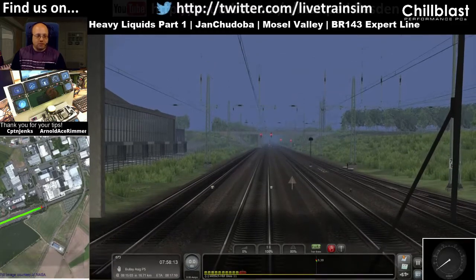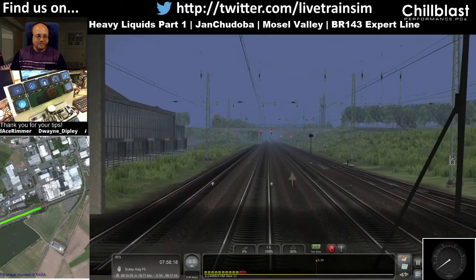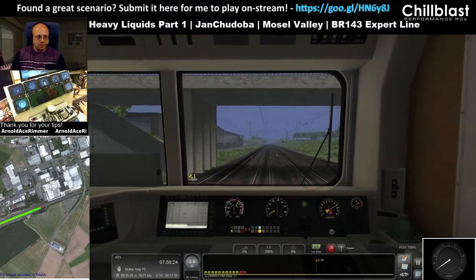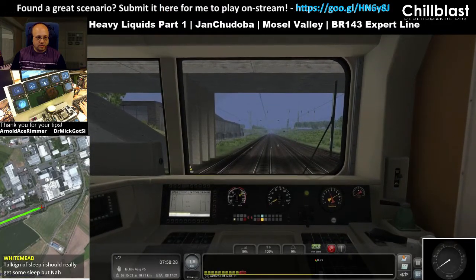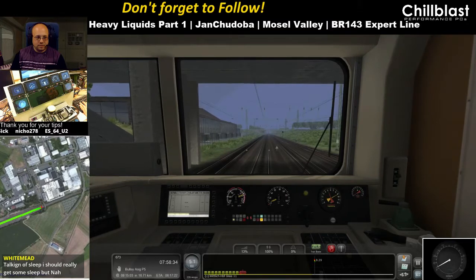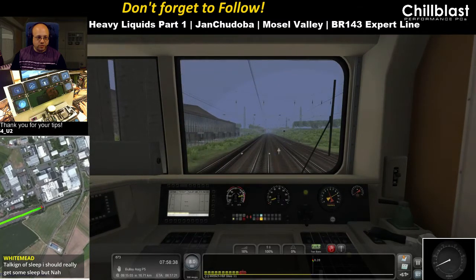ETA is going up, but I've got a red light. I love that. Oh, we've got permission to proceed. Thank you, Mr. Signalman. Restricted monitoring, so we're limited to 40 km/h at the moment.